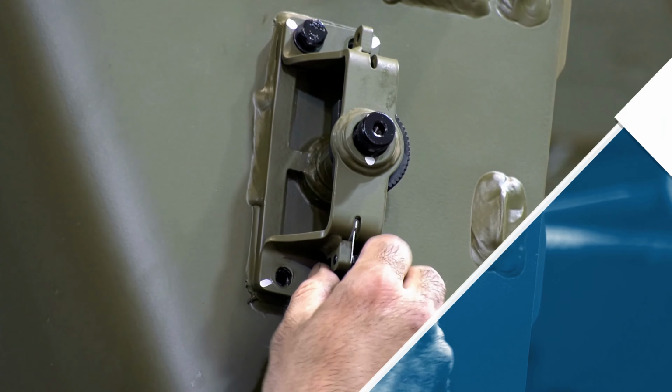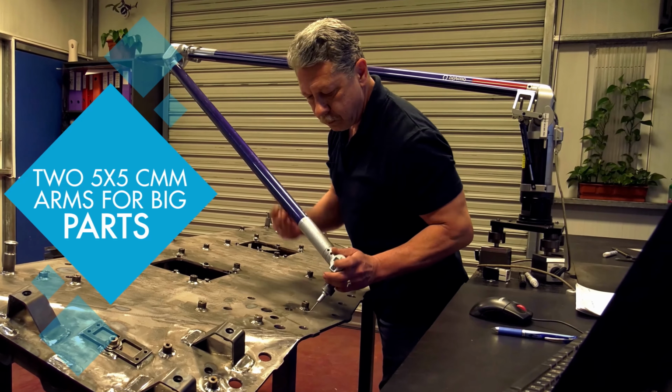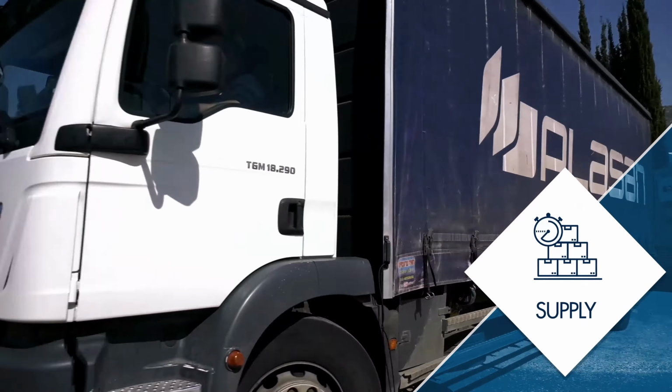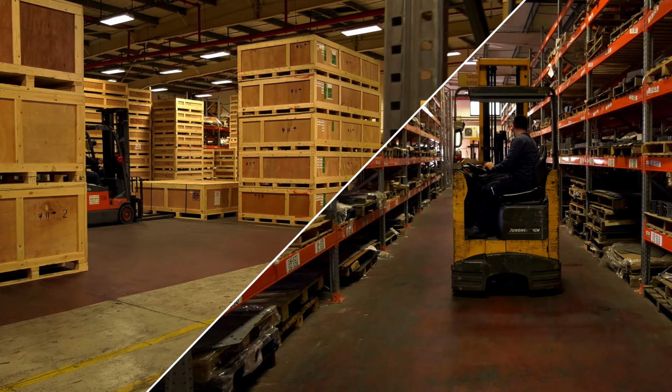Quality assurance. Every part leaving the factory undergoes meticulous control processes in each of the manufacturing phases and a final inspection to ensure compliance with customer demands. Supply. Plasan Tech undertakes to adhere to timetables based on customer demand.